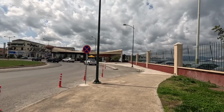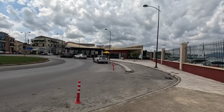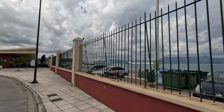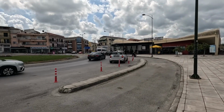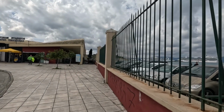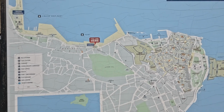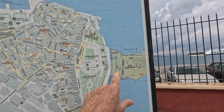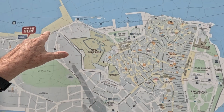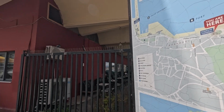Okay, I'm now back at the domestic terminal. They got this roundabout here. Ship's getting bigger. I haven't seen any money exchange places around here, but I've seen ATMs, so if you need euros, you can go to an ATM. I found a little map here of where we're at. So I was over in this area over here, and I walked pretty much like this, and I'm here right now, and I'm going to go down here and get on the shuttle to the ship.